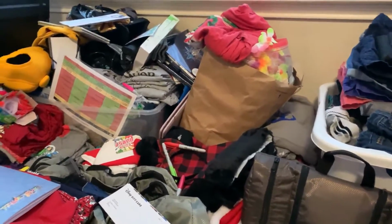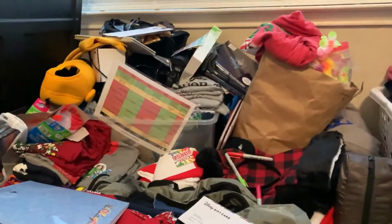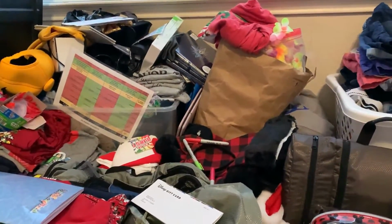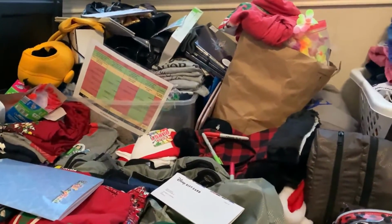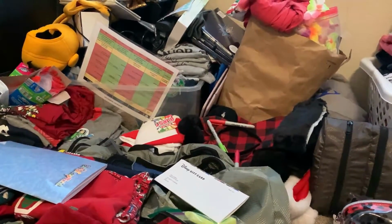So first thing I'm going to do to cut down on the stress of the packing is organize it all. I'm going to lay it all out by what suitcase it goes in, and I'll show you guys that, and then we're going to put it into the suitcase.